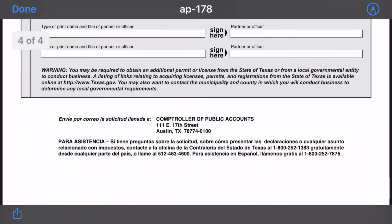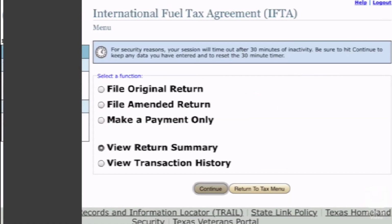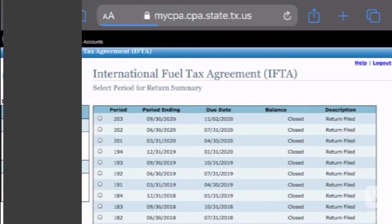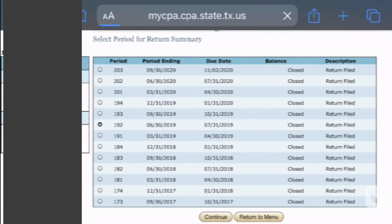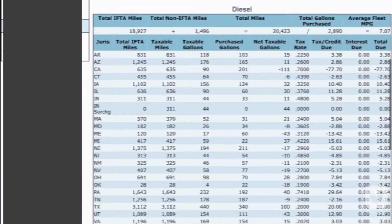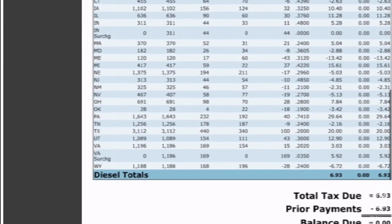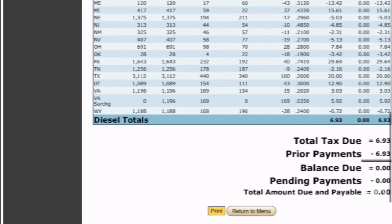And then they will mail you your IFTA decals. Then you should be able to create an account online where you'll actually go and file your fuel tax returns. Here is an example of one of mine that I've already done, and you just record the gallons and the miles in every state and input it, and they calculate how much taxes you owe on it.